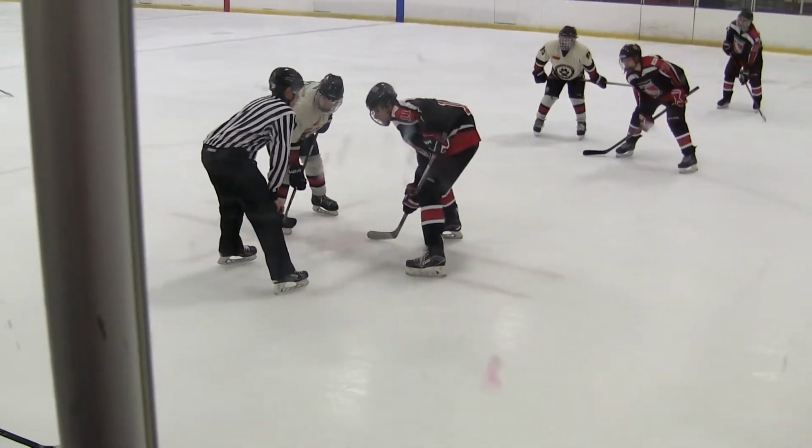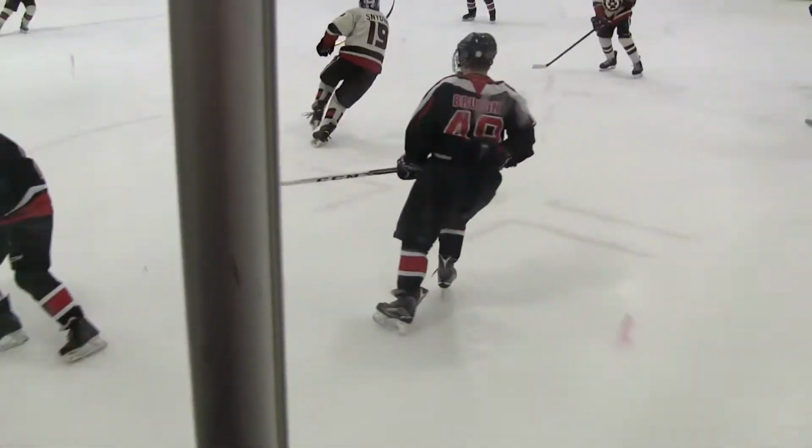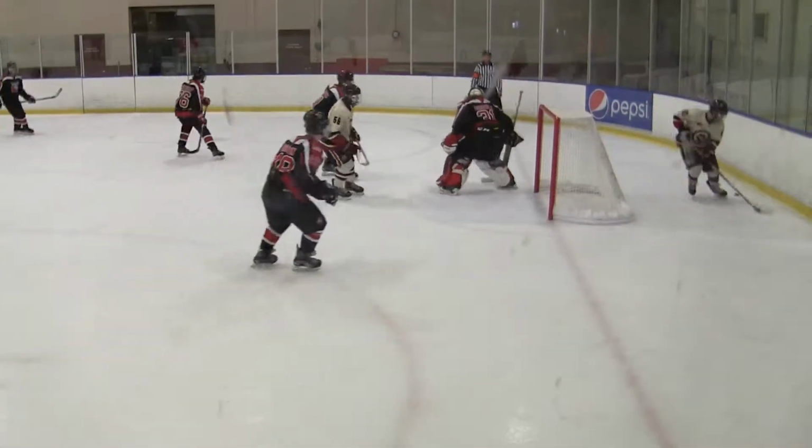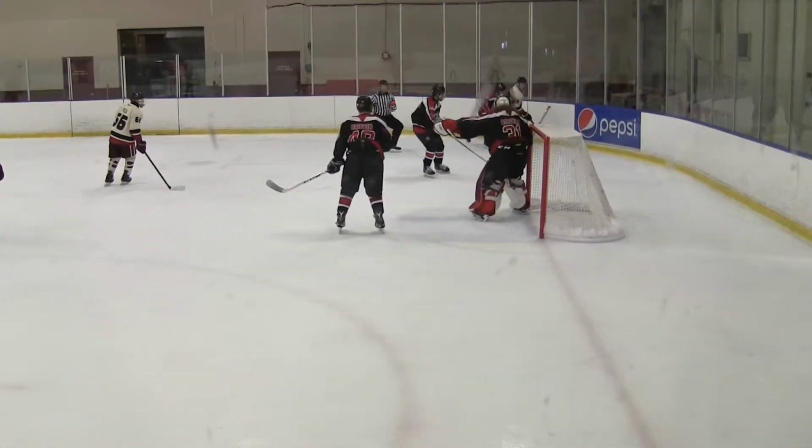Carson at the center dot. Myers and Triplet with him, Bottomley and Bruton, the defensive pair. Capistrano wins that back to the point. Feeds the slot. Nice job, Birchall getting over. Feed other side. Wrong side, wrong side. There he goes. Puck's in the corner.